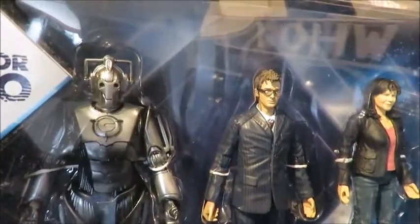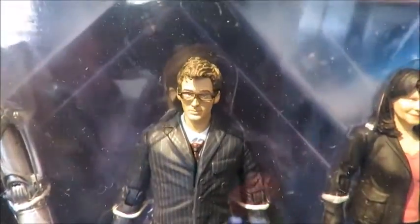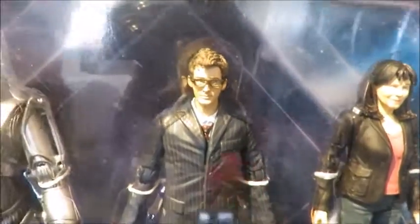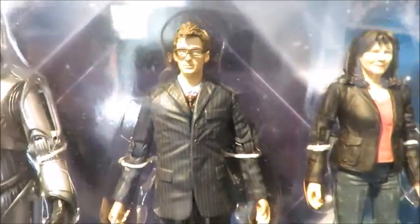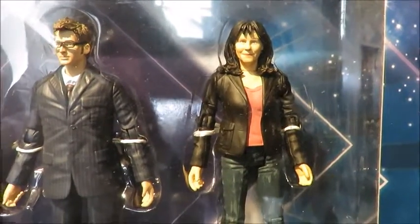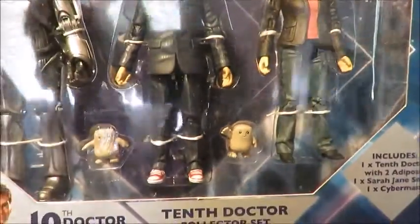And then we have the 10th Doctor set, which contains the Sontaran with arm gun, which you can't go wrong, more army building. Then we have another 10th Doctor figure variant, which I probably don't need, but you know what, let's have him. Might as well complete the 10th Doctor figure collection. Then we have a Sarah Jane figure, which I never actually owned. I never got the Sarah Jane and K9, so it's great to have that figure finally, and to have 2 more Adipose.